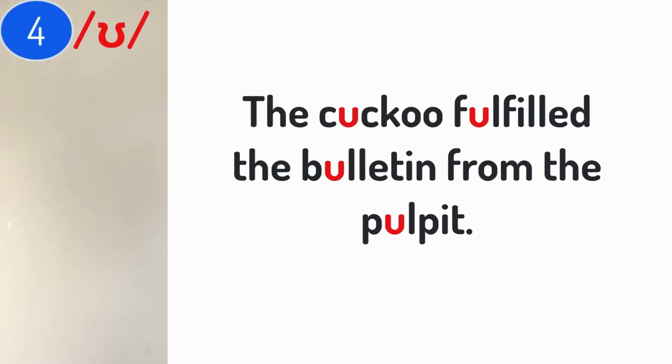You can also try this one. The cuckoo fulfilled the bulletin from the pulpit. The cuckoo fulfilled the bulletin from the pulpit. Okay, practice those as many times as you need to.